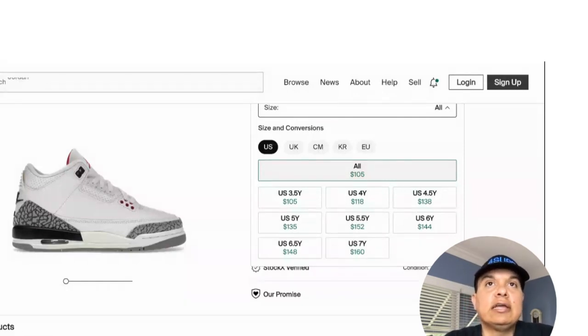It does look a lot like the White Cements, right? But again, I think these are going to sit. And it doesn't really make sense to have them come out June 6th when school's out. True. And then also on top of that, Jordan just already released another colorway similar to that. So if those first ones sat, then I expect these to sit too.